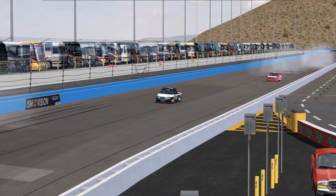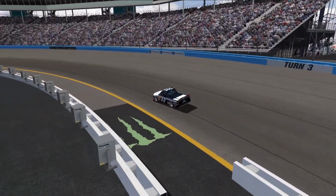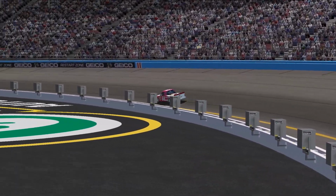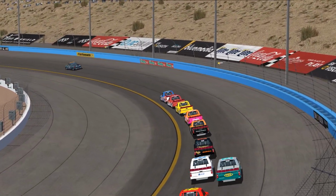But indeed you did say that it wasn't a very violent accident, so I think all these drivers should be able to get back up and running. Whether they'll be competitive, I highly doubt it. But a quick yellow to start off this race, and we'll get you right back to the restart.